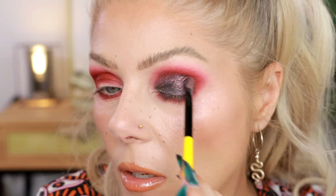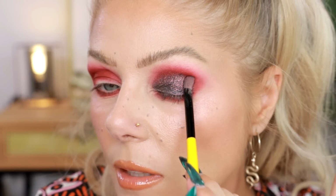I'm gonna soften up the edge towards the crease and allow, because this is a smoky eye, allow it to flow into the mattes a little bit before we go in with that super dark matte that's got a blue tint to it.